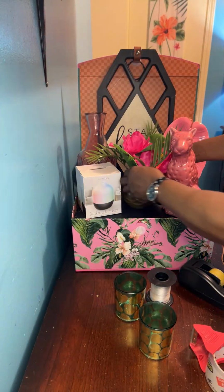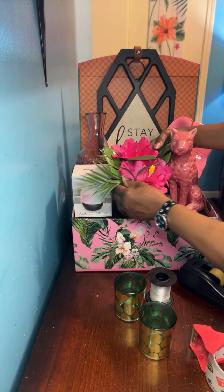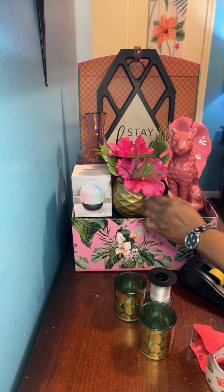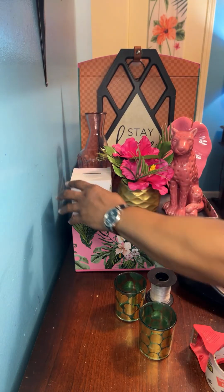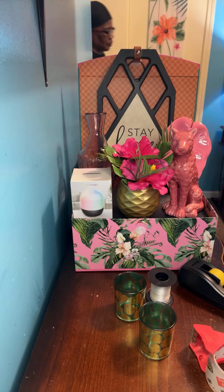Let's see here. Okay, this is more like the front here. Let's see. Okay, let me get my greenery just a second. Let me get my greenery. Big box of greenery up here. Let's see.